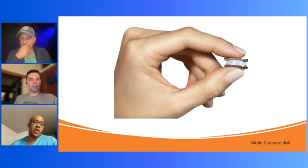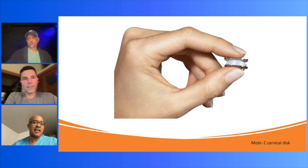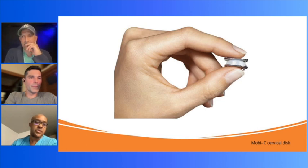Ultimately, there's a lower risk of adjacent segment degeneration, but there are also better outcomes. Patient reported outcomes are far superior with a disc arthroplasty. My brother had a disc herniation, and I made sure he got a disc arthroplasty as opposed to a fusion because he's younger than me. He's in his 30s, and so it's really important, I think, to preserve motion in the spine as much as you can. I'm maybe a hair less passionate about cervical and lumbar disc arthroplasty than I am about endoscopy. I like endoscopy, but I love disc arthroplasty as well.